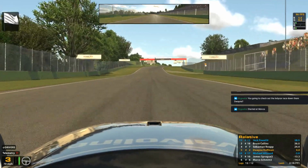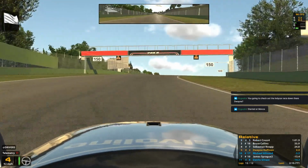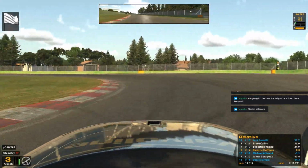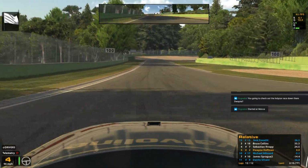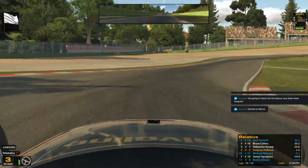Marco and James are in a battle. There's an incident in Villeneuve. It looks like Schmidt, I think, just went off the road. Very easy to do there. All right, halfway through the final lap. Now the hard bit.